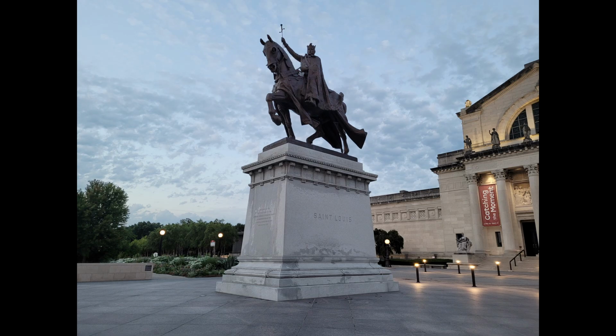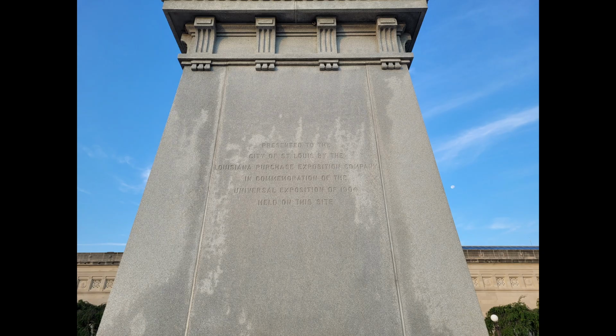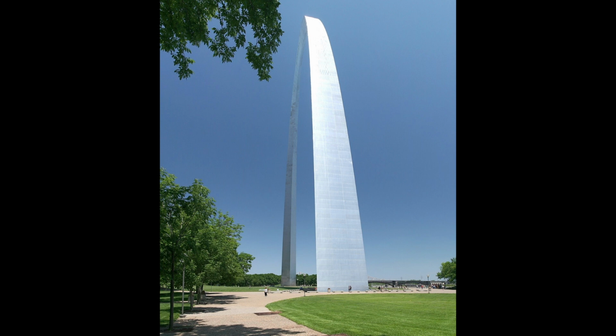In spite of protests by Niehaus and others, the sculpture was moved to its current site and dedicated with great fanfare and a parade on October 4, 1906. It served as a symbol of the city until the completion of the Gateway Arch in 1965.